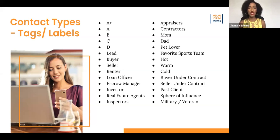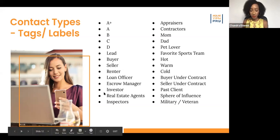C are leads that have shown some sort of interest, but we have not necessarily determined where they are in the pipeline to buying or selling, where they are in that stage. And D's, unfortunately, are people that I would probably never do business with again, whether it was a vendor who did not treat my clients properly or something like that. So I don't know if you guys want to take a screenshot of this, or I can send this to everybody afterwards so that they can have an idea of how to tag and categorize the clients in their database.